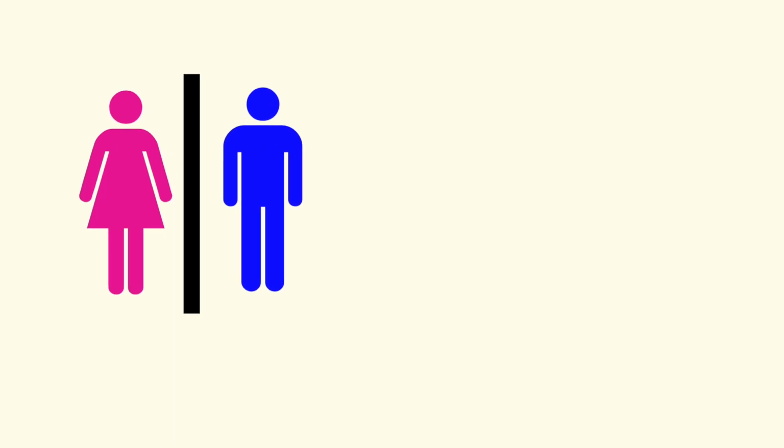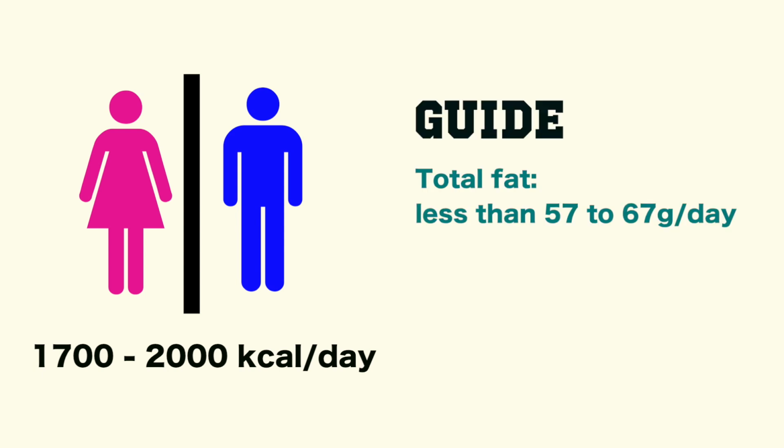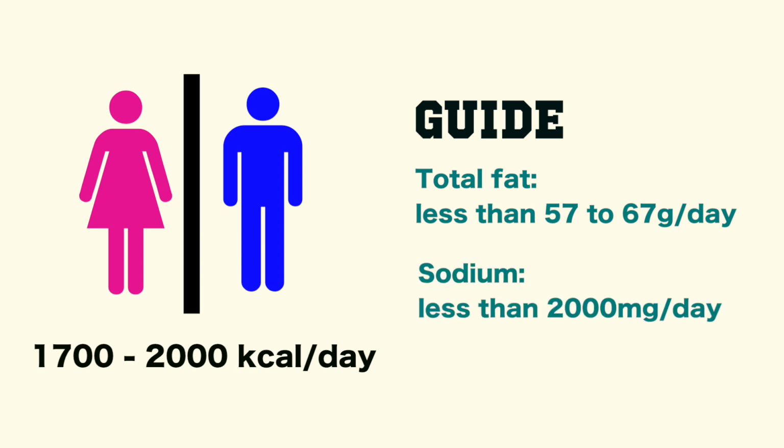For a healthy adult requiring anywhere between 1,700 to 2,000 calories, the recommendation for total fat content should not exceed the values between 57 and 67 grams per day. Whilst for sodium, the daily intake should not exceed 2,000 milligrams per day.